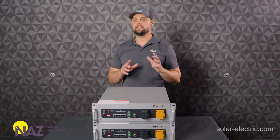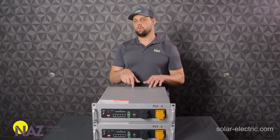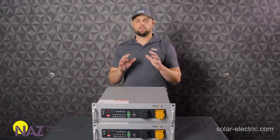Just to show you how easy it is to set up closed loop communications with these Pytes batteries, we're gonna connect one of these batteries up to a Solar converter and just show you how simple it is.